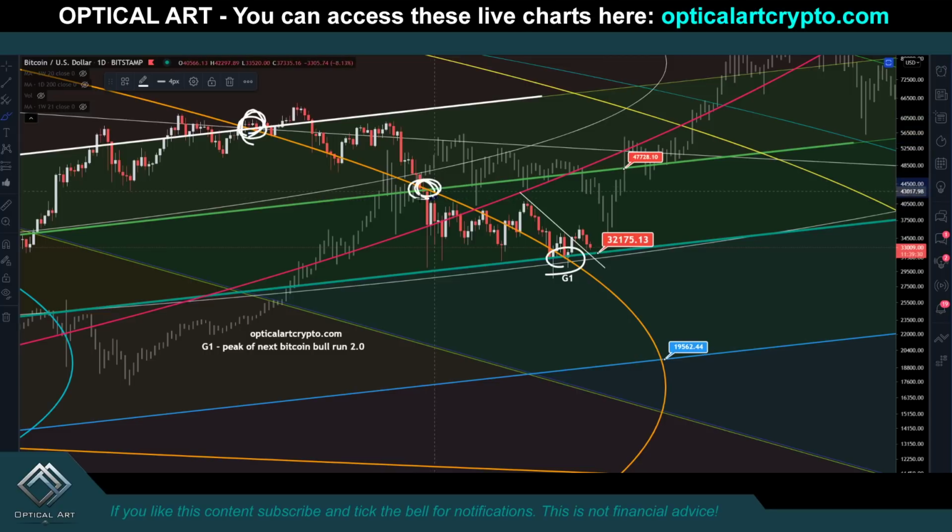Right here, we made contact with the next support level, intersected the orange ring. Made contact, next support level, intersected the orange ring. Again, that is when we will make contact, where this orange ring intersects the support level.